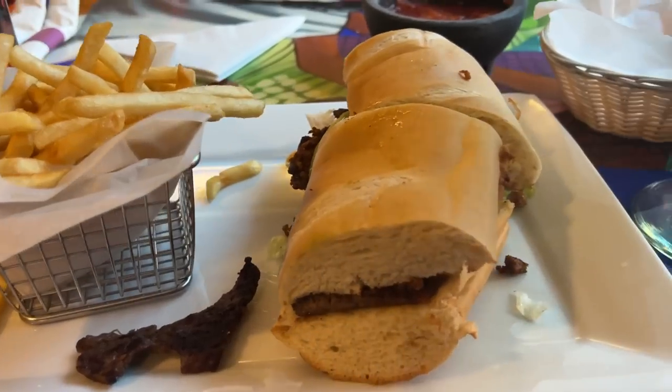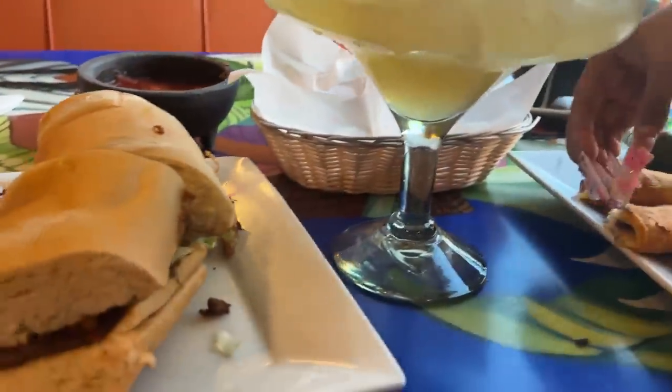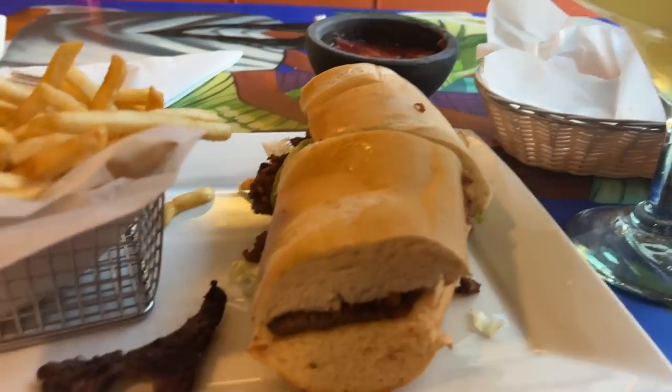Got my torta. This is a different bread than I'm used to. But... What you smiling for? Cause it's gonna be nasty. That don't look like a torta. That don't look like a torta. We gonna see. It might still be good. Your tacos look good though. They look alright. Let's see what it's hitting for.